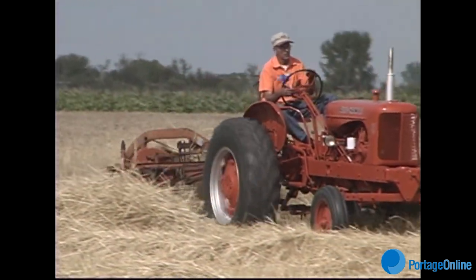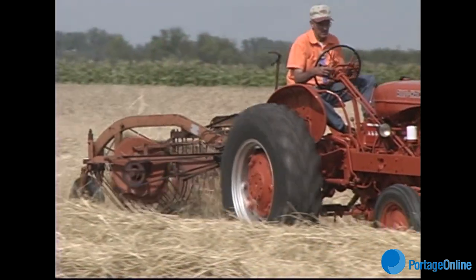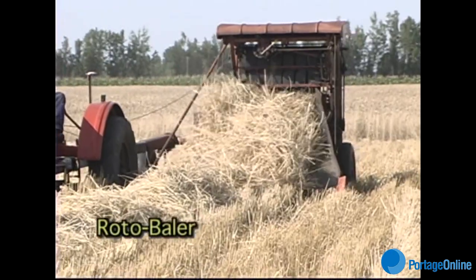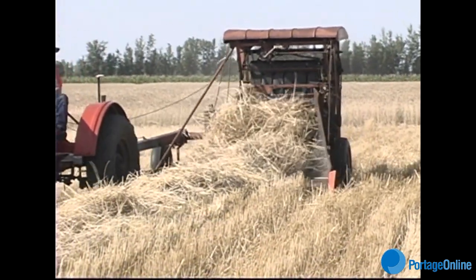In order for the ploughing demonstration to continue on the Sunday, the freshly threshed straw had to be raked and baled and then cleared from the field. What better way to do this but with an old Allis-Chalmers rotobaler?